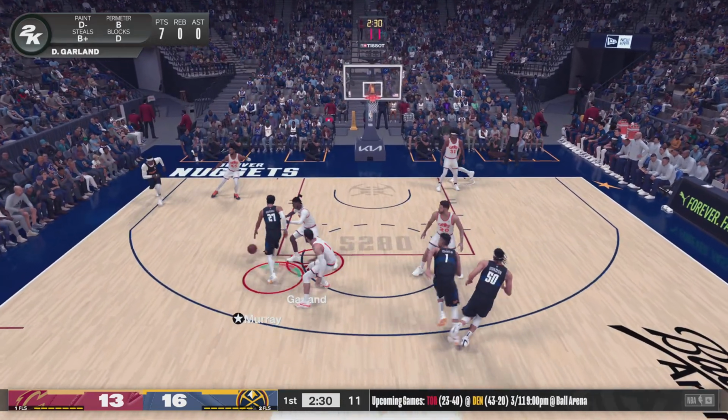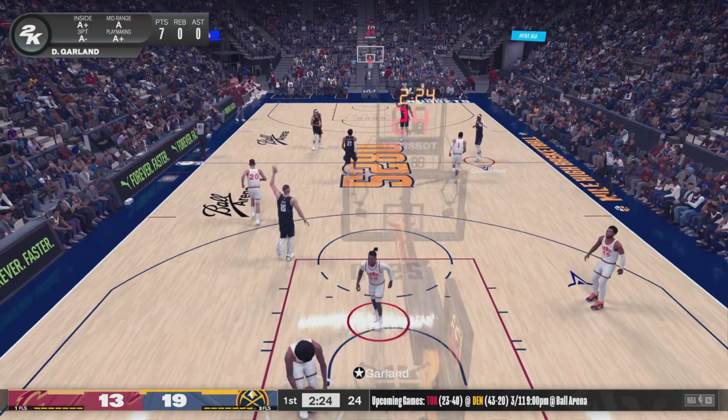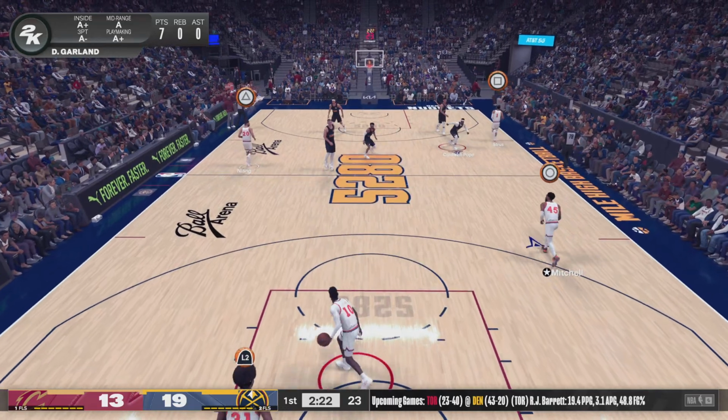Porter finds Murray. On the wing, Caldwell-Pope. And another three for Denver. I just love the ball movement.